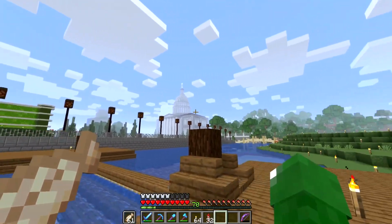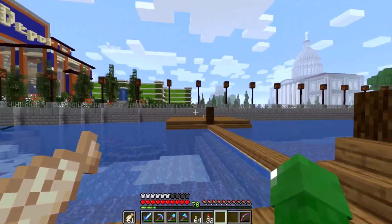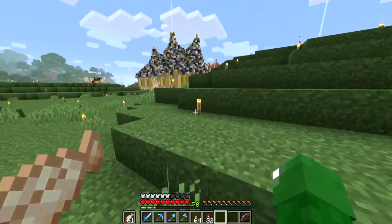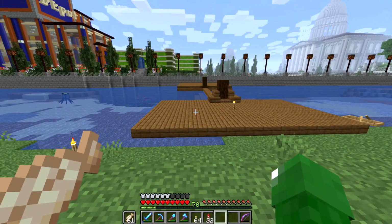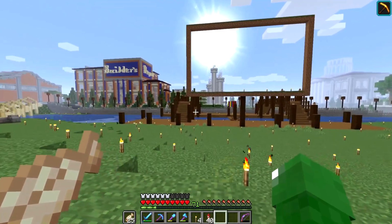I probably want some kind of flag going above the start and finish line, obviously. I think I want bleachers over there for the fans watching us race. And I don't know, some other cool things. I'll just kind of figure it out as I go. As you can see, I've done some stuff.